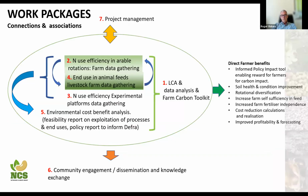The project is designed with 7 work packages, and this slide illustrates their connections. Work package 2 is led by ADAS and will evaluate the nitrogen use efficiencies and carbon emissions in arable rotations and the production of fava beans. Work package 4, led by MacArthur Agriculture, will evaluate the use and efficiency of beans in animal feeds and livestock systems, focusing on dairy, other ruminants and poultry. Experimental pig studies aren't being included as the Green Pig project, which concluded some years ago, already proved the concept in that sector.